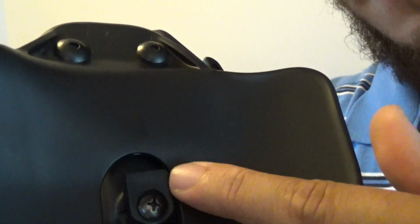There's a little hook right there that actually grabs the underside of a belt to keep it from pulling up unintentionally when you're trying to draw. It does feature a hex head retention adjuster screw right here, and that has a little rubber strap inside of the holster that pushes up against the bottom of the frame of the pistol where the accessory rail is.